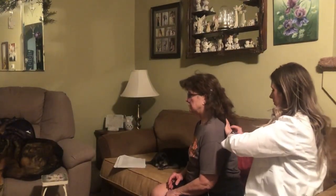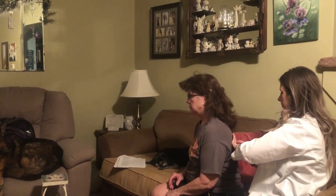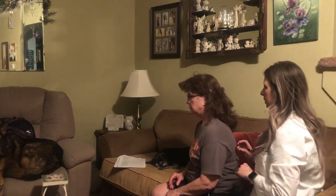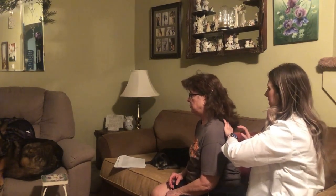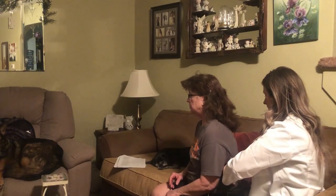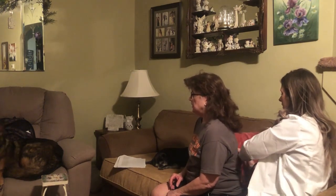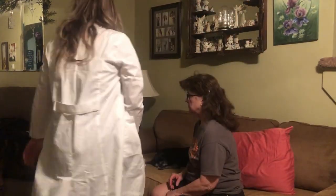And then I'm going to do the back. I'm looking for any dullness, so I'm going to have you take a deep breath and breathe out slowly. Take another deep breath and breathe out slowly. Okay, and then again, I'm going to start the scapular area. Okay, good. So I don't see any areas of dullness.